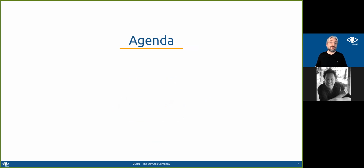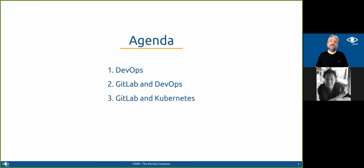Let's go to the agenda for today. First of all, we're going to talk about DevOps a little bit, a quick recap about why DevOps is important, how your team could be using DevOps to your advantage, and how you could change the culture in your company using DevOps principles. Then we'll see how GitLab helps you in this respect, how GitLab makes your DevOps initiatives better and faster. We're going to see how GitLab and Kubernetes play together. It's very simple, but it's really cool. And we're going to have a demo.